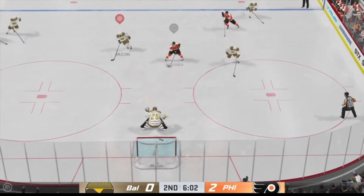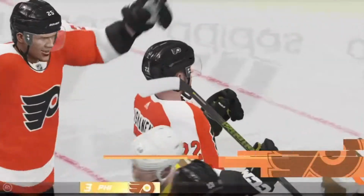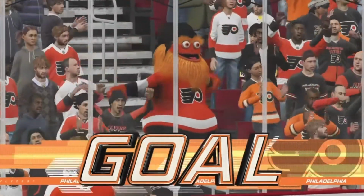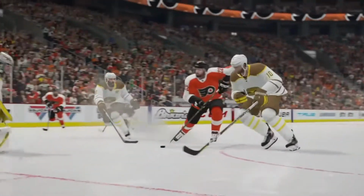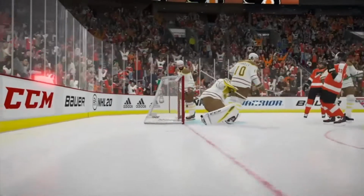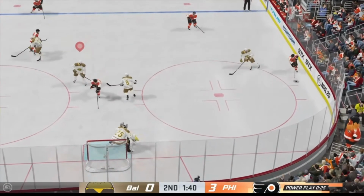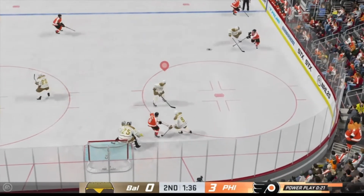So here, passing over, Niskanen has that one, and he will bury that one through the 5-hole of Markstrom. Another huge goal for the Flyers as they are turning this one into a rout. Matt Niskanen, big goal right there. You can see goes right through the 5-hole, and Gritty's really happy about it, but our Burgers bench is not, as the second period starting to come to a close here. Voracek with it.